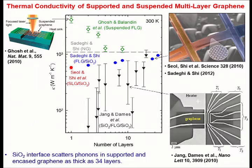We developed another method to study thermal transport of graphene supported on silicon dioxide. What we find is the opposite trend. As the thickness decreases, the thermal conductivity of this supported multi-layer graphene actually decreases and falls below the value of graphite. A similar trend has also been found by another group on embedded graphene. This is really due to the interaction between graphene and the amorphous substrate. The amorphous substrate scatters the phonons inside the supported or embedded graphene. And this effect is observable even in thick multi-layer graphene, as thick as 30 layers, even more.